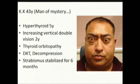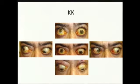This is a man who presented with a history of double vision for 2 years, secondary to thyroid orbitopathy, and had a background of orbital treatment. His strabismus was stable for 6 months. This is the patient who has marked limitation of elevation of the left eye and a large left hypotropia. What's going on with his eye movement?